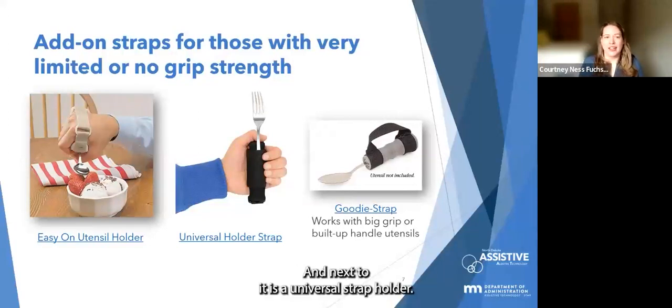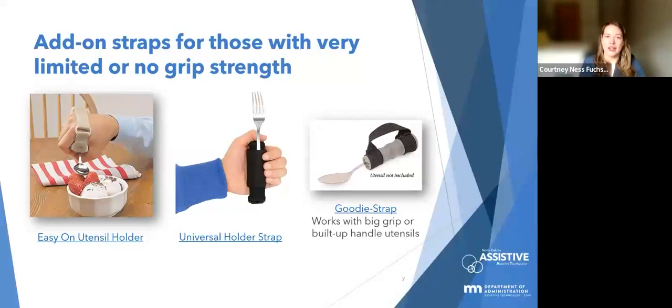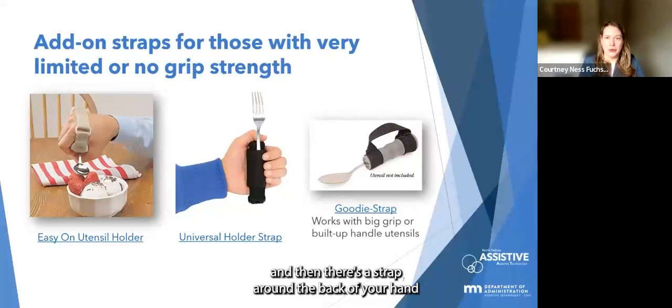Next to it is a universal strap holder. So this is basically the same type of thing, except it's a cushion grip. So the easy hold utensil holder is hard in the hand. If you need a cushioned grip, you can consider the universal strap holder. And so it's a cushion that goes in the hand, like you're grasping it. And again, your cutlery just slides into it, your existing cutlery. And then there's a strap around the back of your hand that holds it in place for you.